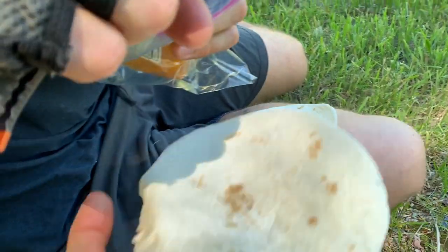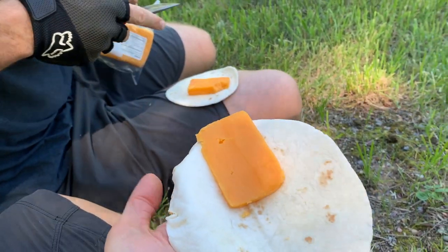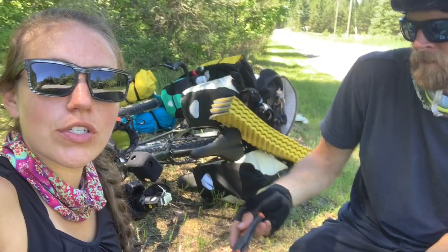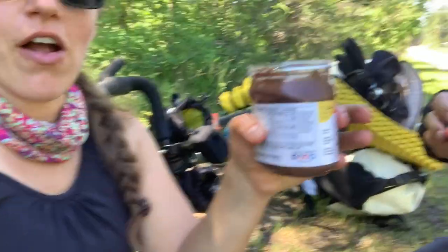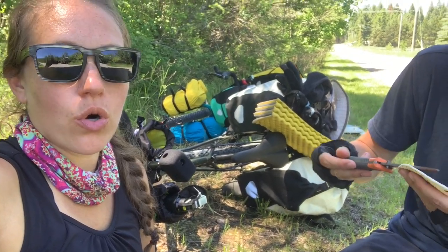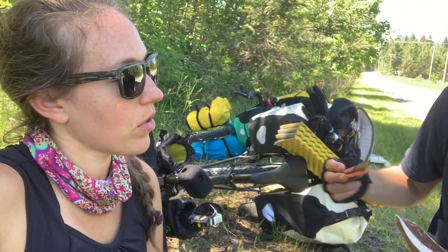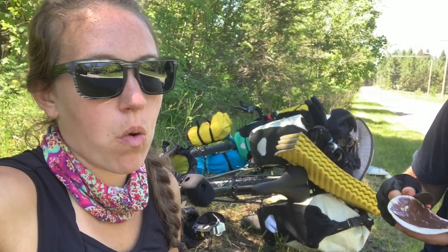Lunch of champs, cheese tortilla. Heating it up. We just stopped for lunch. We're finishing off with some dessert, Nutella tortilla. We stopped a little over halfway through our goal for today, miles wise. What is it, like 30 something? I can't see right now. Maybe 32 miles or so.